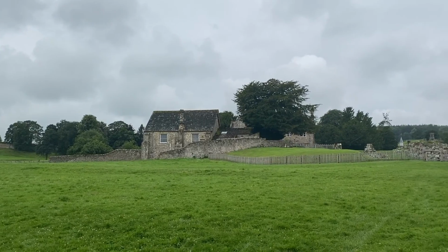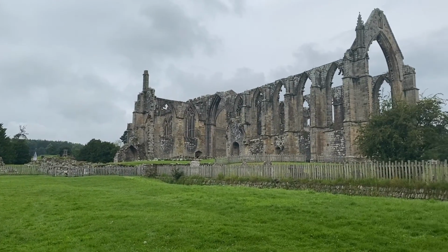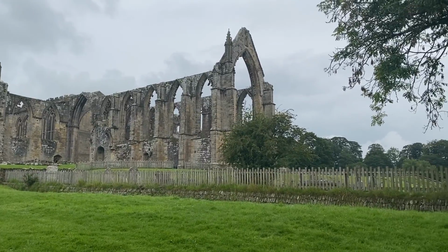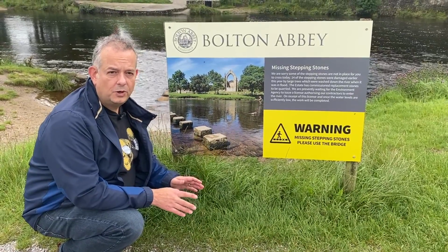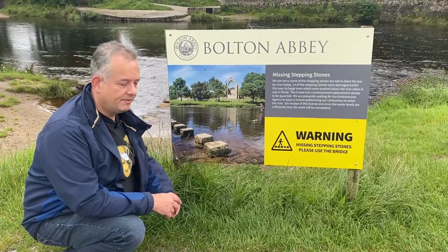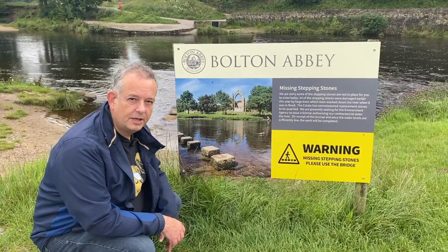Technically a priory, Bolton Abbey was founded in 1154 and closed in 1539 as a result of King Henry VIII's dissolution of the monasteries. One of the things that Bolton Abbey is famous for is the stepping stones across the river. Done this a few times when I was younger, seen lots of kids skipping across it.